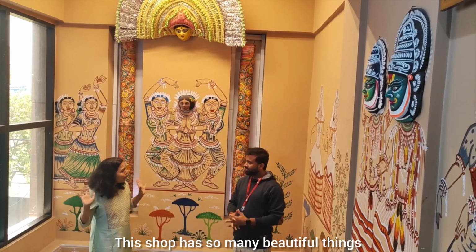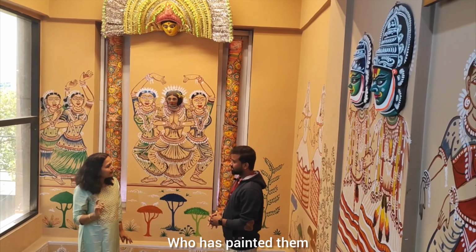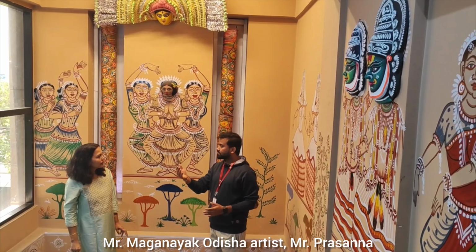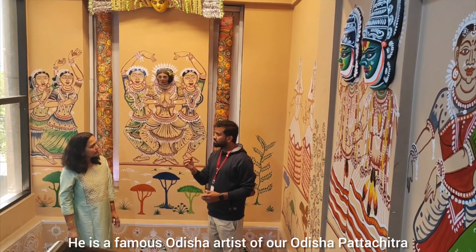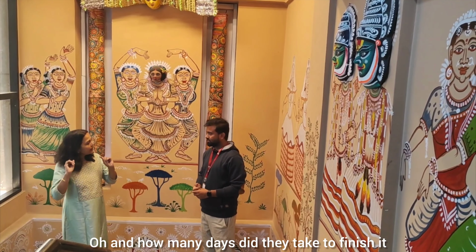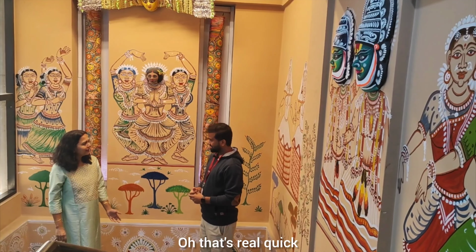This shop has so many beautiful things and these murals are beautiful. Who has painted them? These wall paintings are done by our famous Maga Naik, Orissa artist son, Mr. Prasanna Naik. Oh, okay. He's a famous Orissa artist of our Orissa Pattachitra. Oh, and how many days did they take to finish? Just took 3 to 4 days for all floors, ma'am. Oh, that's real quick. Yes.